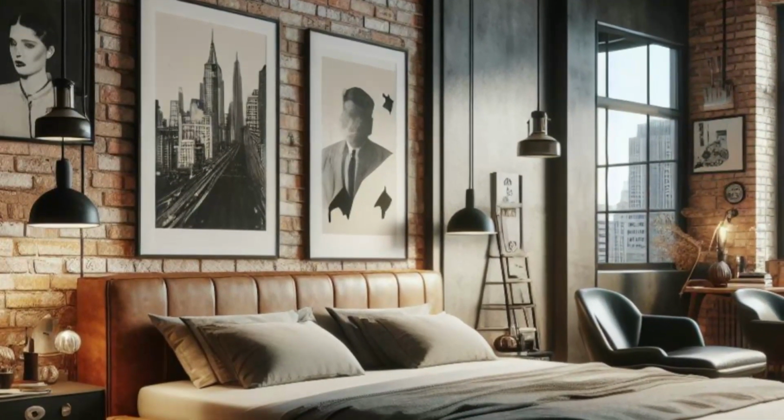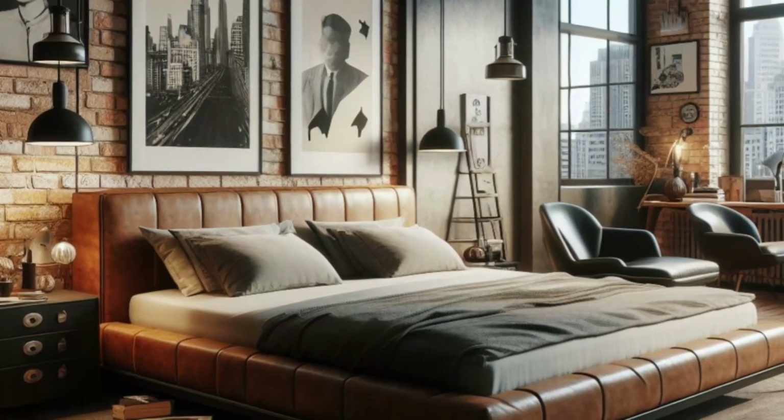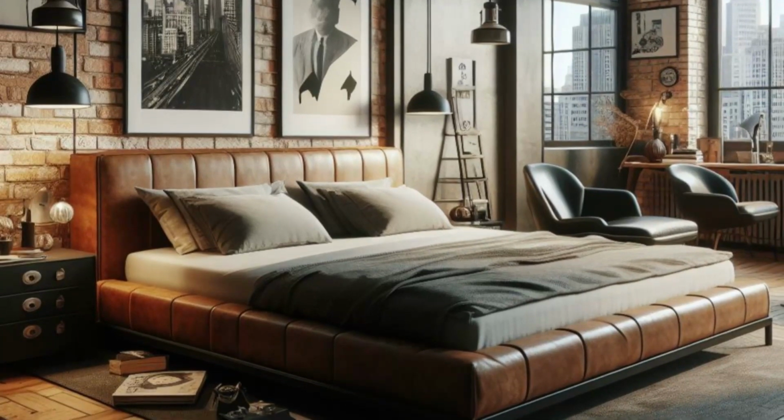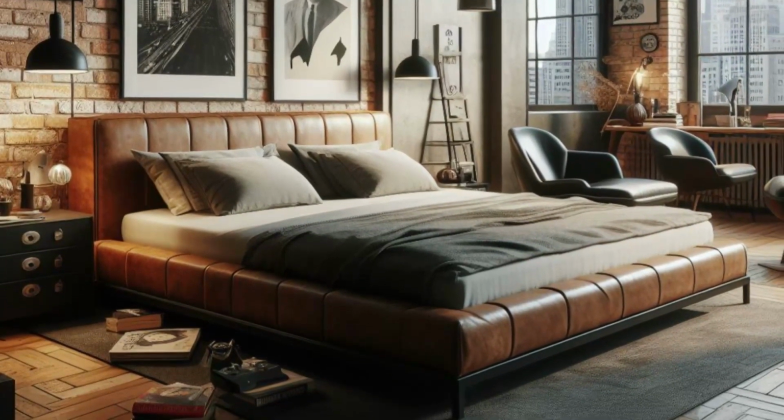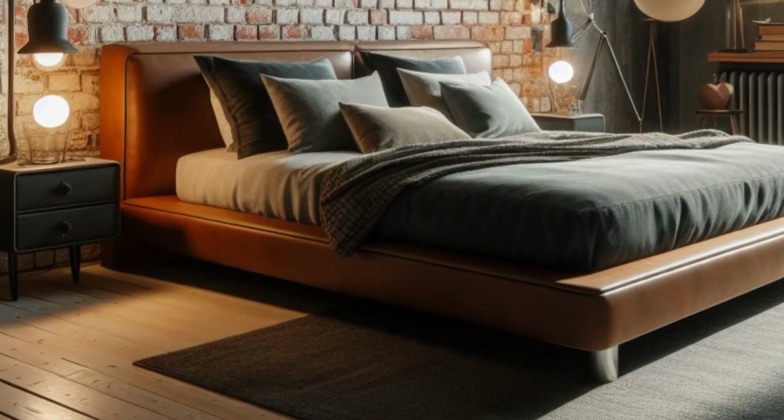A platform bed, with a leather-upholstered headboard, serves as the focal point of the room, inviting you to relax in style. Vintage light fixtures and retro-inspired decor accents add character and personality to the space, infusing it with a sense of nostalgia and urban flair.